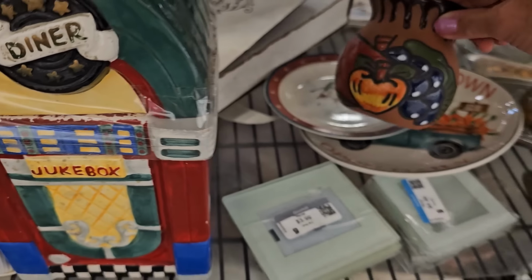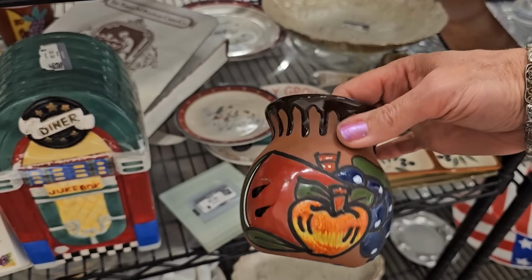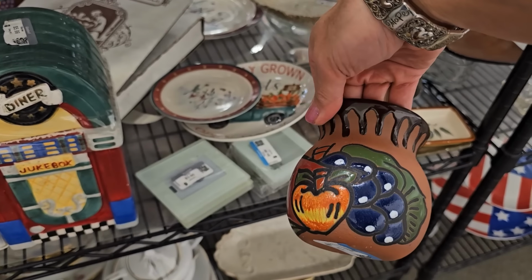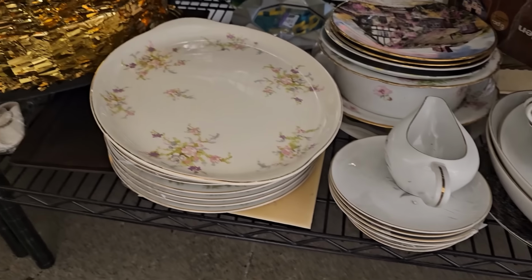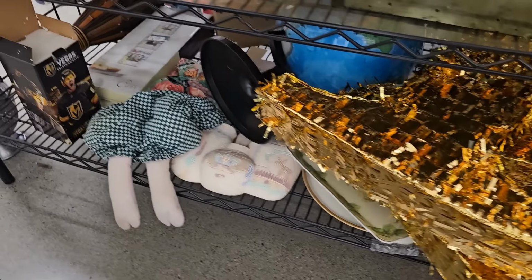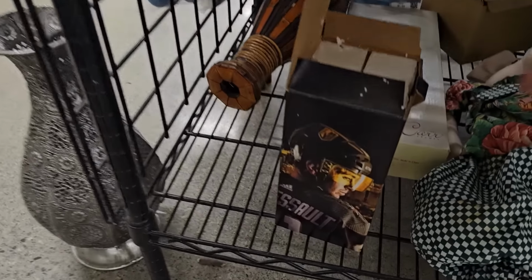Cookie jars. This is a lovely little piece of Mexican pottery. It's a mug. We'll have to keep an eye out for the rest of the set. I believe these are sold in fours. What else? Stacks of plates and platters. Some really big letters. Ooh, here is a Vegas Knights bobblehead.